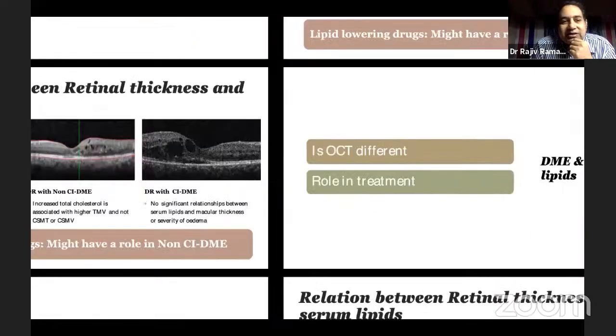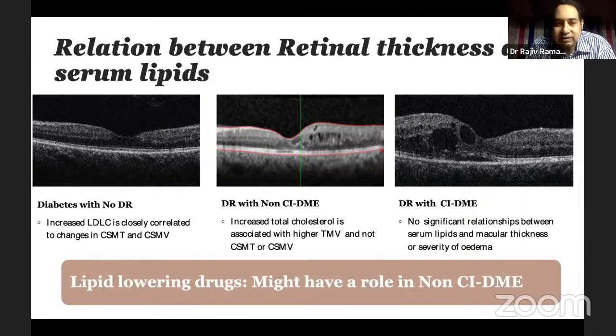Coming to lipids, is OCT different in those who have a different dyslipidemia? In those with diabetes without retinopathy, it is known that LDL cholesterol is linked with central subfield thickness and central macular volume. An increase in total cholesterol causes a higher total macular volume, not the CSMT or CSMV, meaning that it probably has a role in non-center involving DME. With center involving DME, they didn't find any significant association as far as the OCT. This is just about the OCT I'm telling. This suggests that lipid lowering drugs may have a role in non-center involving DME.